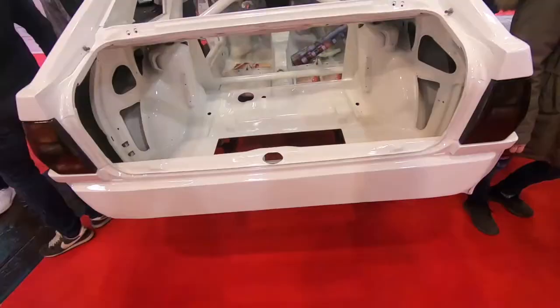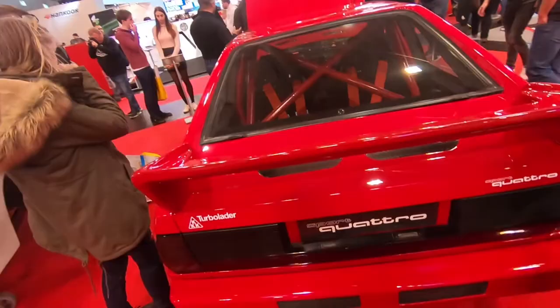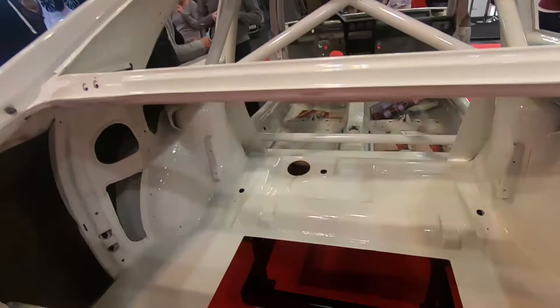The guy just told me that they build these cars on their own and they can build up to 1080 horsepower in these cars. They cut the roof off an Audi and everything. Crazy.